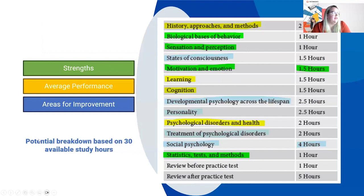As you can see, this breaks down, let's say I have 30 available study hours. You can do the exact same thing, right? You have your strengths, you're going to spend a little less time. So biological basis of behavior and sensation perception, only 1 hour. But as a test taker, I reflected and I think I need a little bit more time on motivation and emotion. So I've made it 1.5 hours.